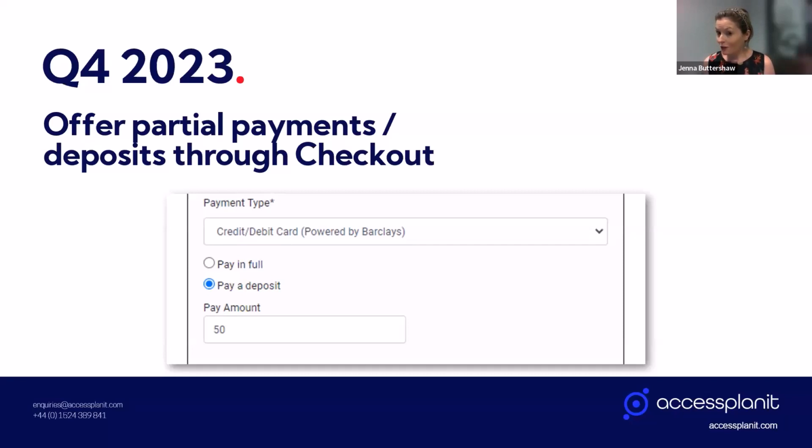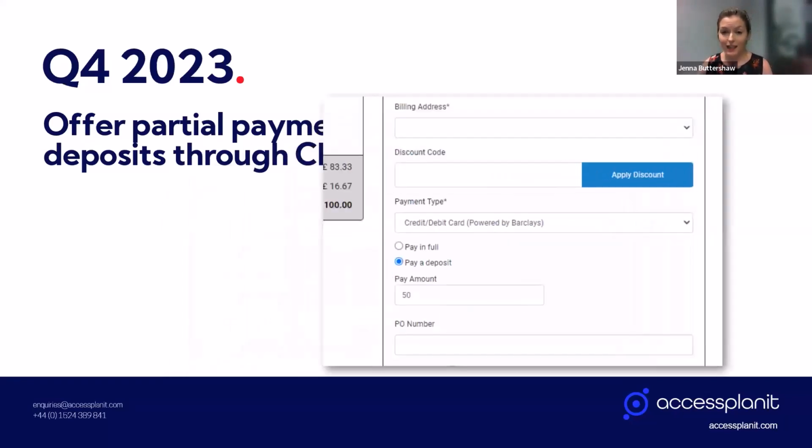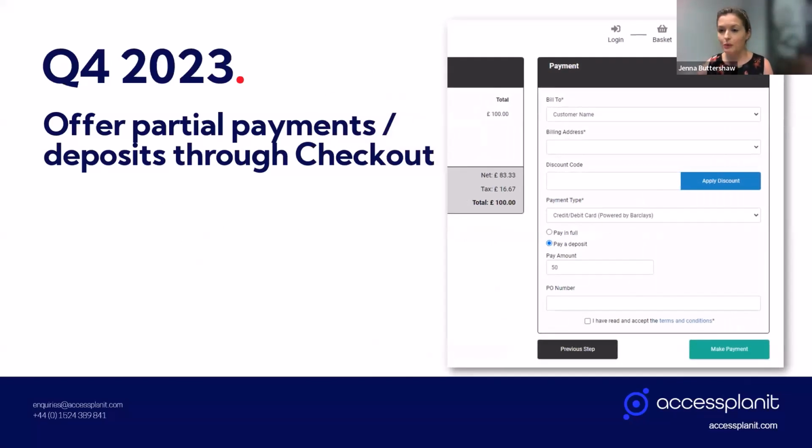If you've enabled partial payments on a course, when someone clicks to book it and goes through the basket process, they will see this new option available in the payment stage. It'll be just underneath once they've selected their payment method. For example, here we've got the Barclays option selected. Once they've chosen that, they'll then have the option to pay in full or pay that deposit.